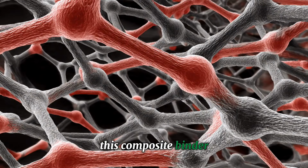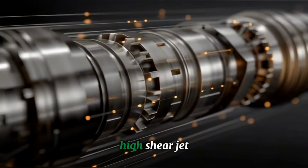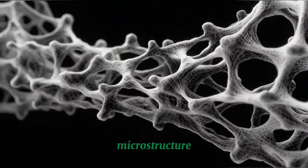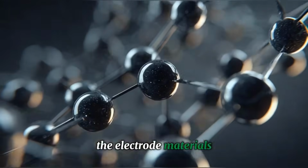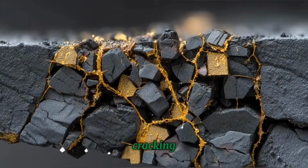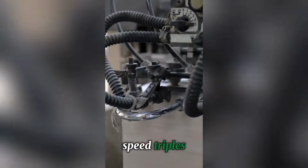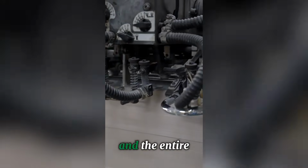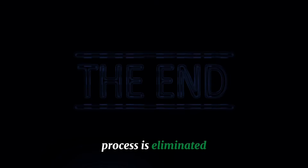This composite binder does something revolutionary. When processed through high shear jet milling, it fibrillizes into a spiderweb microstructure. That microstructure holds the electrode materials together without solvents, without drying, and without cracking. The result? Manufacturing speed triples. What used to take 10 passes now takes 3, and the entire toxic solvent recovery process is eliminated.